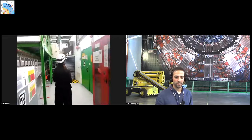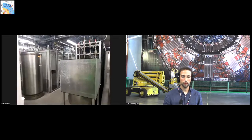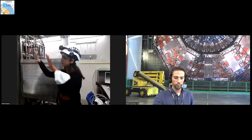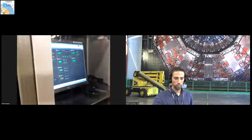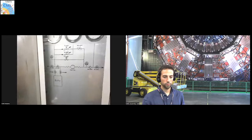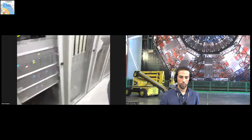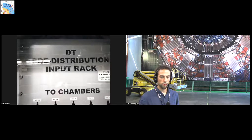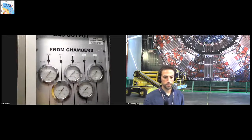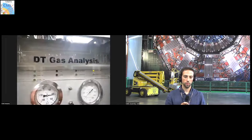I just want to quickly show the gas room. Especially because this is the room where we have the detectors which are built in Aachen. So this room contains the gas system for all the detectors. The gas from the SGX, which is the gas room on the surface, comes to this room, and then from this room the gas is distributed to the chambers. So the big pumps, and also it is analyzed here. You can see here the DT distribution rack, and it also measures the parameters, the humidity, the oxygen, and everything, so that we make sure that we are sending the good gas to the system.